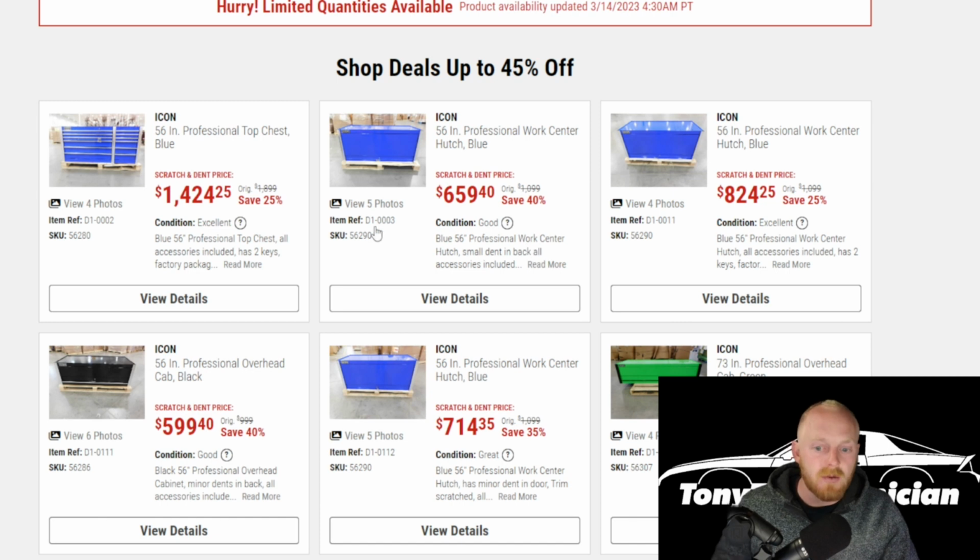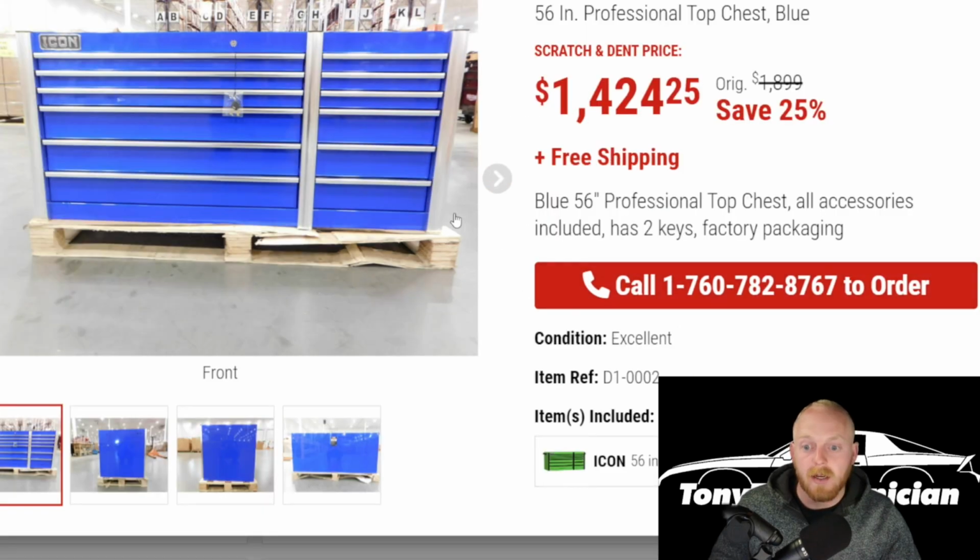And then once you call, each one has a SKU number and an item reference number so they can track which one you're interested in, and maybe you can get some more information on that way. Plus, in some of these, you're going to get an overall view of pictures for the toolbox, and then some of them will include additional photos showing you what is wrong. Some of them do not, which are more like the excellent condition ones. You can't really tell. So when we click on this one, it's in excellent condition, so it's going to be minor scuffs and possible scratches, but it should still include everything.